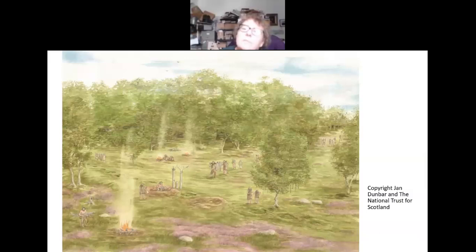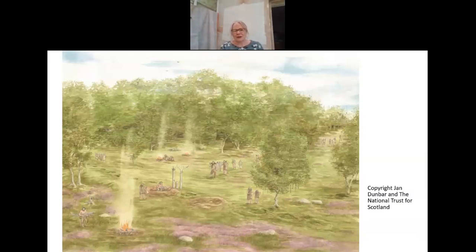I try and keep them vague. I don't want to be too specific about it. It's just to give an impression, really. Everything in it is based on things that have been found in Mesolithic sites on Deeside, Scotland, or around about. I love the antlers.